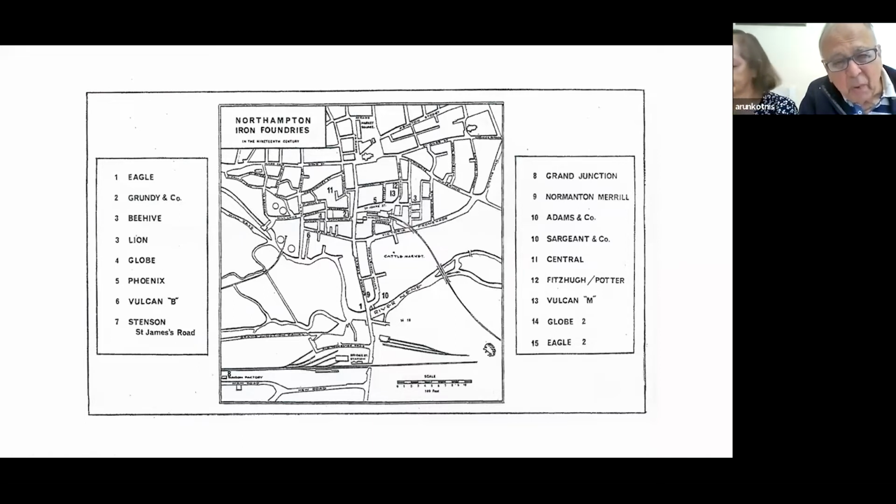Now, there were over 15 foundries in Northampton, and they were producing remarkable cast iron engineering works. One of them was Eagle Foundry, which was owned by Edward Harrison Barwell, a well-known Victorian founder. And in this foundry, two identical fountains were made. One was the Icesac Fountain for Northampton. The other one was the Fitzgerald Fountain for Mumbai.